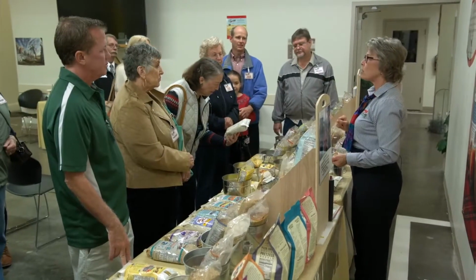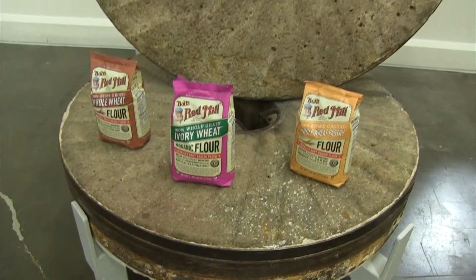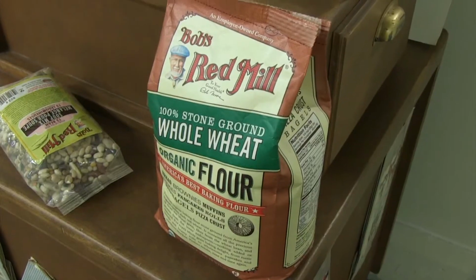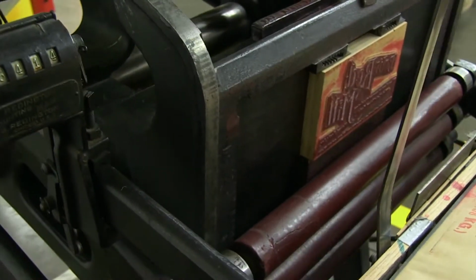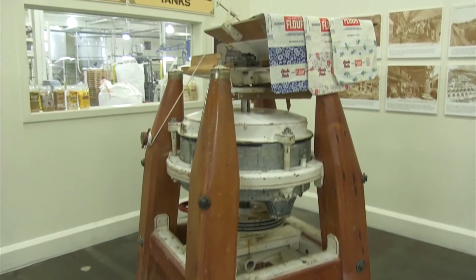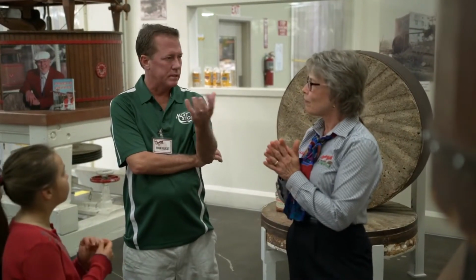But let's go ahead and start looking at some of the machines, all right? Well, we're standing here in the historical equipment display, and these are some of the actual mills that Bob used when he first started the company 38 years ago. How did Bob get into this? Like, what made him get into milling?